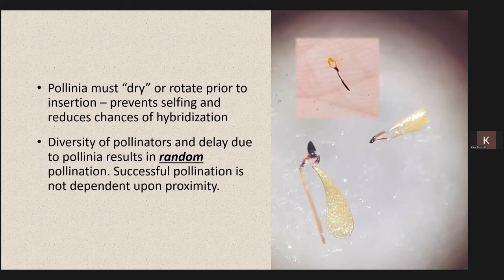Because of that delay, and on top of that, most studies that look at the different kinds of insects that forage on milkweeds show that there's a very wide variety of bees, wasps, butterflies, sometimes beetles, et cetera, that all forage. And all those species have different foraging patterns, different foraging times, et cetera. So you combine the diversity of species visiting milkweed flowers with the fact that the milkweed pollinia has to, quote, dry after it's removed before it can be reinserted. This results in truly random pollination within a population, which I think is just mind-blowingly cool, that a plant has figured out how to make something like this random and increase chances of successful outcrossing.